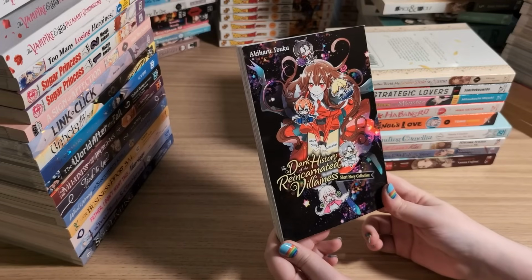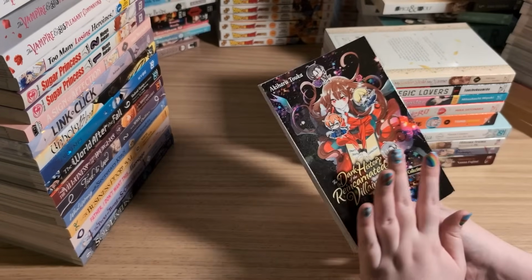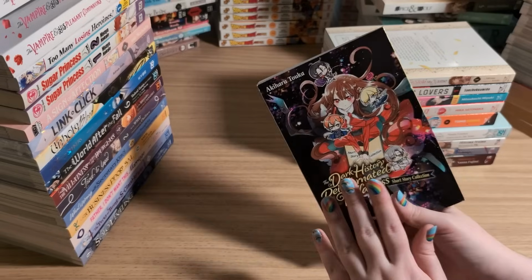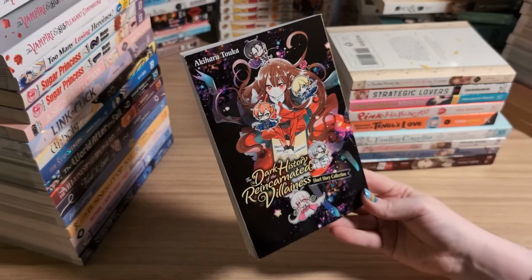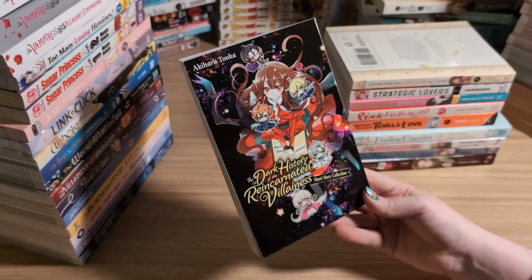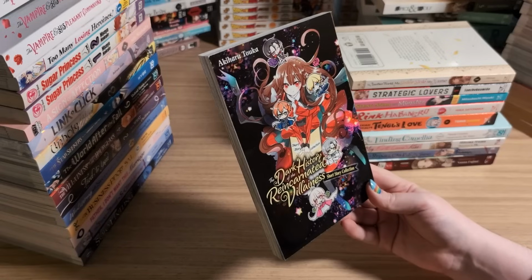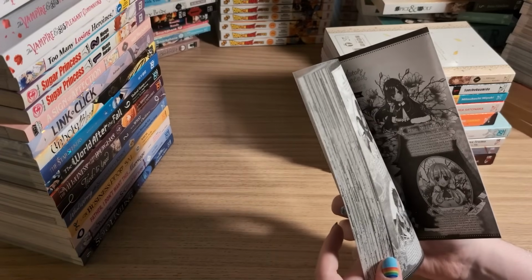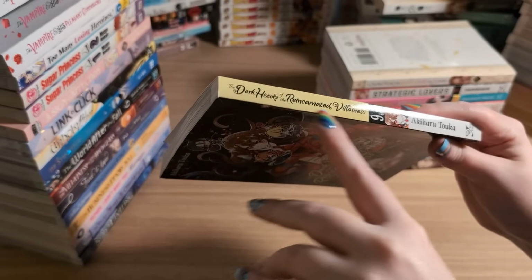On top we have Dark History of the Reincarnated Villainess Short Story Collection 9.5. I haven't read this volume yet, but I desperately want to. I have not yet read my volume 9, so that's put me off. I have 9, 10 and this to read. I am a big fan of this series. I think it's great. I do not think it is like the best villainess series out there, but I love the tropes that we get in this series. It's very dramatic and I absolutely adore it. So I was really excited when they sent a short story collection. I can't wait to dive into this. I also really weirdly like the yellow with the black text.